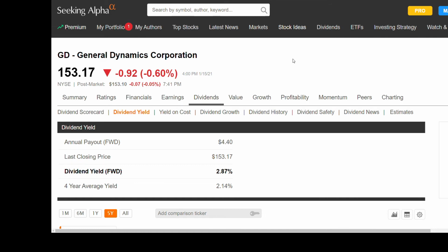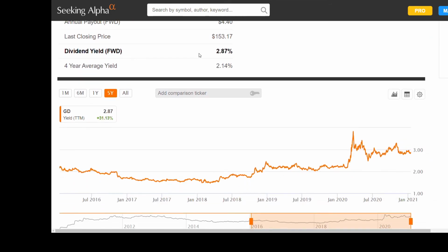So just to illustrate here with General Dynamics, which I bought within this week, you can see that the dividend forward yield is 2.87%, which is clearly above the 4-year historical average. And of course, I know when you take a look at this graph, if you have bought it back in March last year, you would have gotten a much better deal. But I mean, that goes for almost any stock that is out there. So this is just to illustrate the point once again.